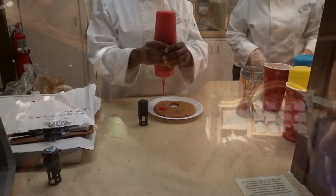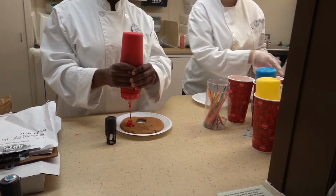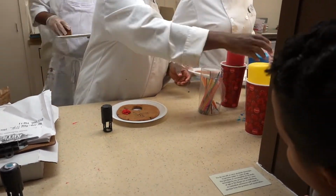Meeting Anna and Elsa was cool because they had their new costumes from Frozen 2, which is really, really cool. You got the chocolate chip cookie that looks like a paint palette, and then you use one of those painting brushes and you can actually paint it on your cookie. And that's a really good cookie.